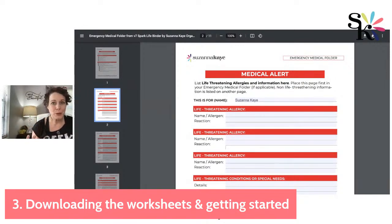So you can open up those worksheets that you saved wherever you saved them, and you can then edit it and resave it. You can print it out, whatever you want to do. Now, if you're not great with technology, you don't even want to download it, you could also just hit print.